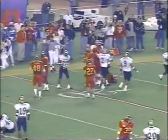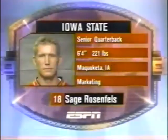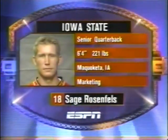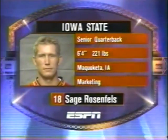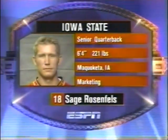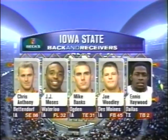And it's J.J. Moses on the return. And the Cyclones will open up first and 10 from their own 18. The starting lineups, Sage Rosenfels leads the fourth best offense in Iowa State history. And the rest of our starting lineups brought to you by Bex.